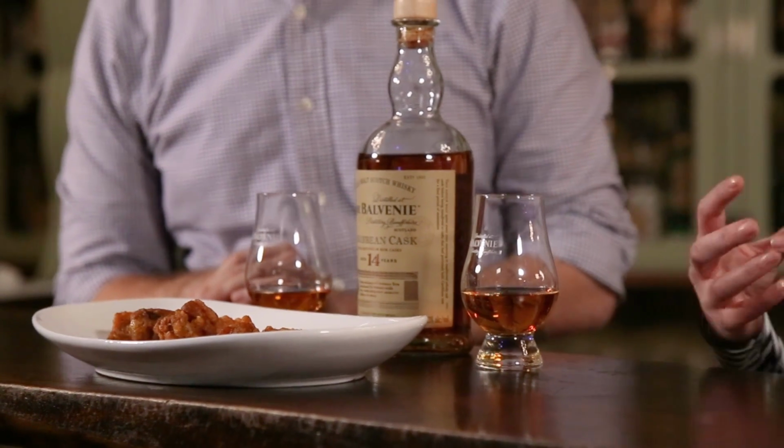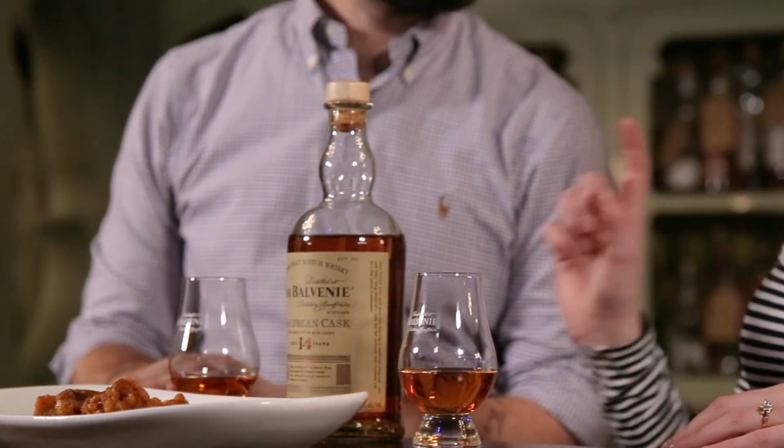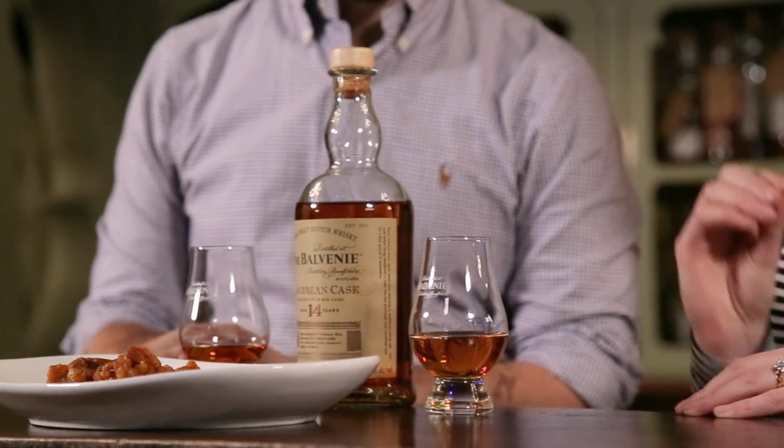Delicious. Can you tell us about the whiskey we're going to be drinking with this next wing? Yes. So this one, we're going to try our 14 Caribbean cask. This is a Balvenie that's been matured for 14 years in ex-American bourbon barrels, and we then transfer that into a cask that's been used to mature Caribbean rum. We rest it in the rum for around 6 months, and the rum's going to make this one a little bit sweeter this time.